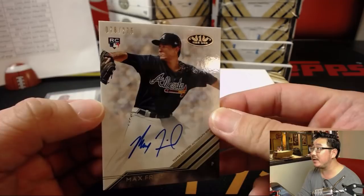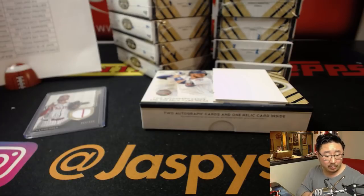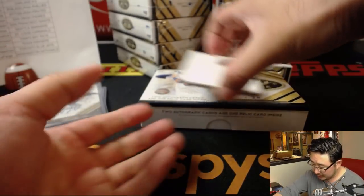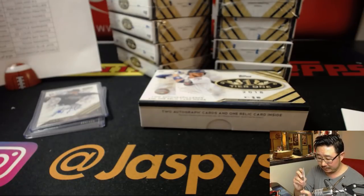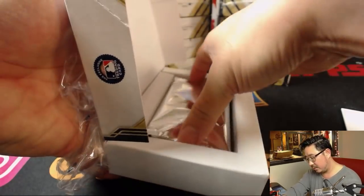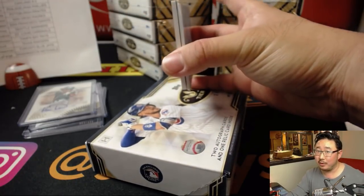The autograph right here is Max Fried, rookie auto for the Braves, 78 out of 275. That goes to Boombox and the Bravos. There's Max Fried. They also have a young pitching staff coming up the ranks. And we saw that Chris Davis right here, 187 out of 285. He's got a great auto. That goes to Mike Koontz and the A's. Nice start. Redemption.